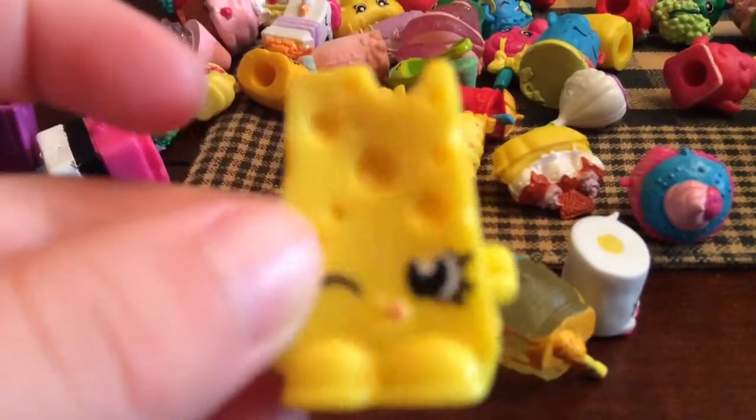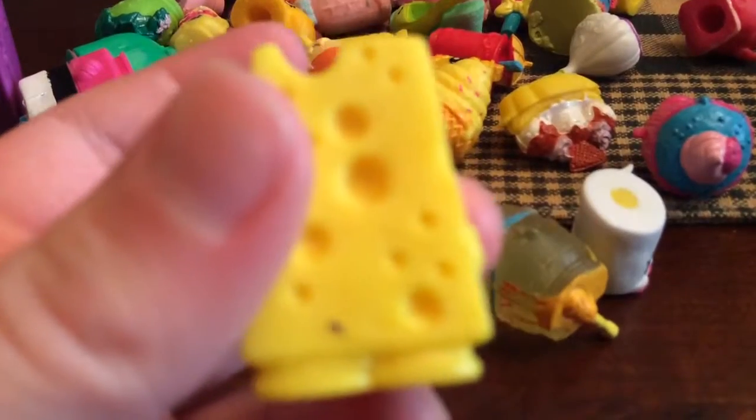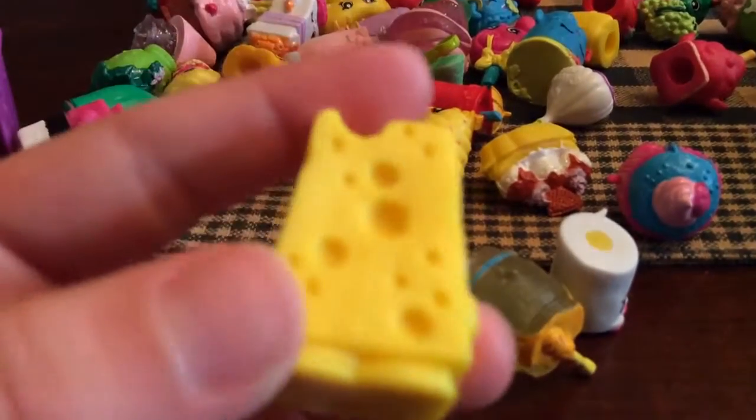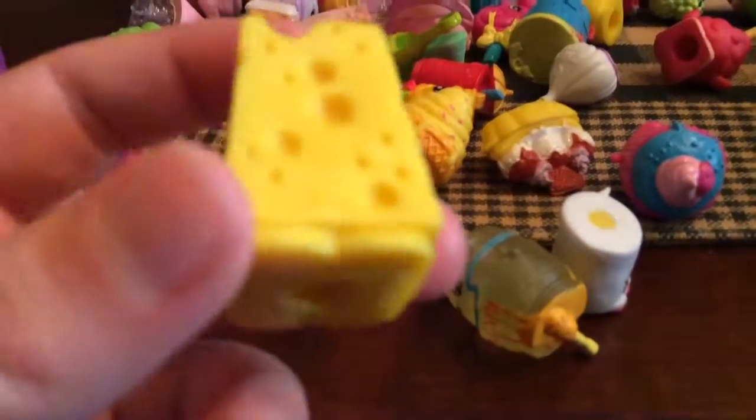And then, here's a cute one that my sister really likes. See? It's cheesies. Oops, he or she has had some stuff on it.